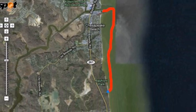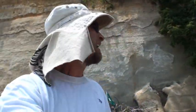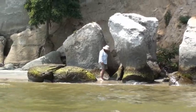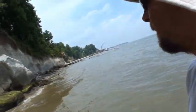We stopped at the first big cliffs we saw. These are the cliffs just south of Chesapeake Beach. These are pretty cool. These are definitely the same height as the cliffs up on the Susquehanna Flats, but different, more clay in this, not so much rock. I'm not seeing the same rock beaches as it was up there, but definitely some awesome cliffs here.